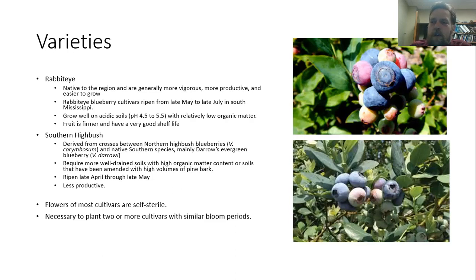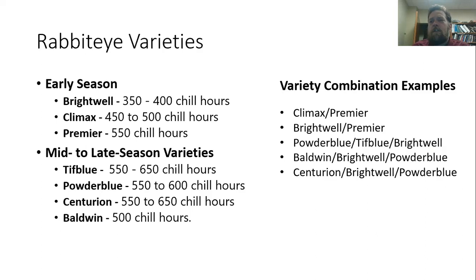One thing that is really important when you are choosing varieties for blueberries is that in most cases you need more than one variety, particularly with the rabbiteye varieties. You need to have more than one variety, and you need to have varieties that are going to bloom about the same time so that they can be cross-pollinated so that you can have productive plants. So with our rabbiteye varieties, and this is taken directly from that publication that I mentioned.